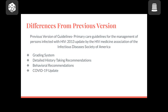The 2013 guidelines also have behavioral recommendations about risk reduction and discussing risk behaviors with patients and referring out if the patient needs to. And then finally the 2020 update discusses the COVID-19 update and who to refer to for that.